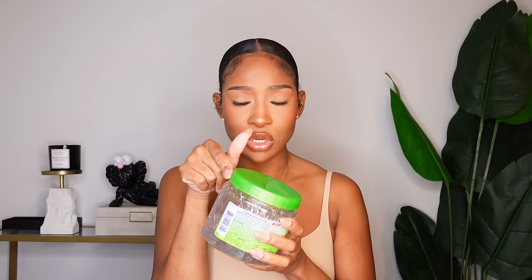Okay, so as for styling, I have recently discovered mousse. And I'm a mousse girly now. I'm a foam wrap lotion girly now. And my two favorite foam wrap lotions are definitely gonna be the Pattern Beauty Mousse and the Dough Mousse.